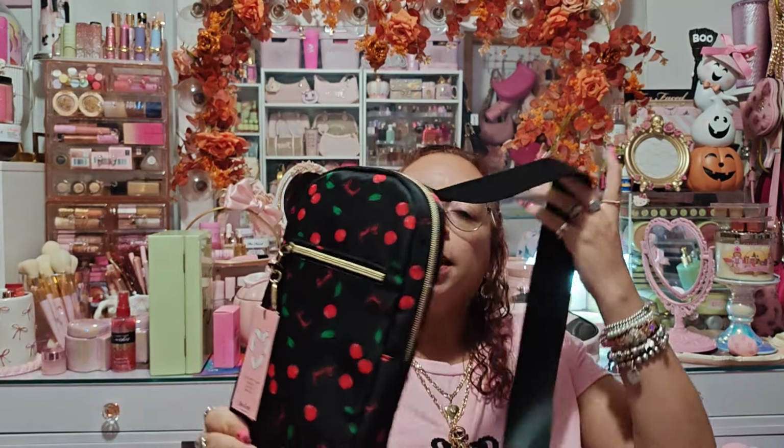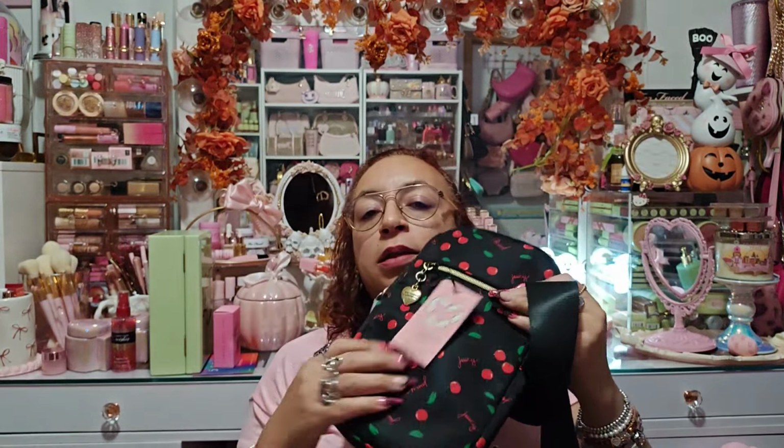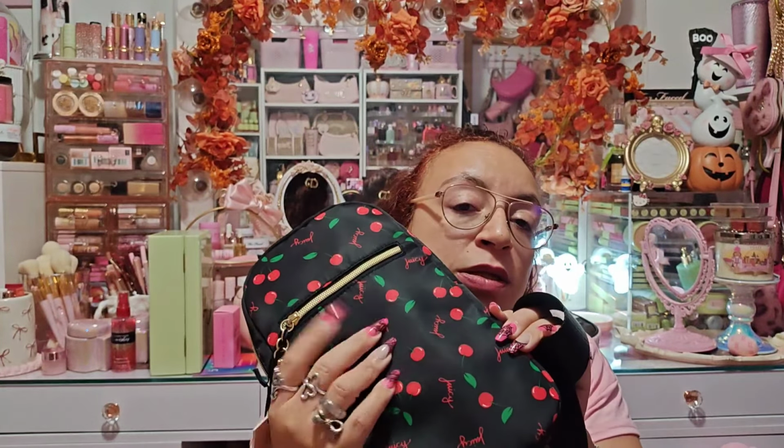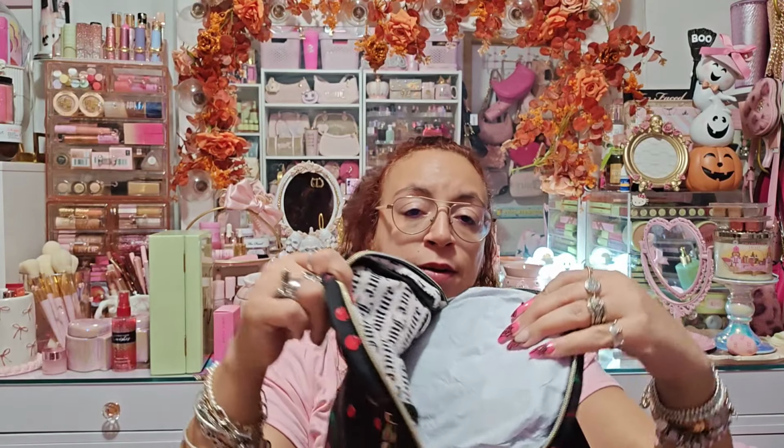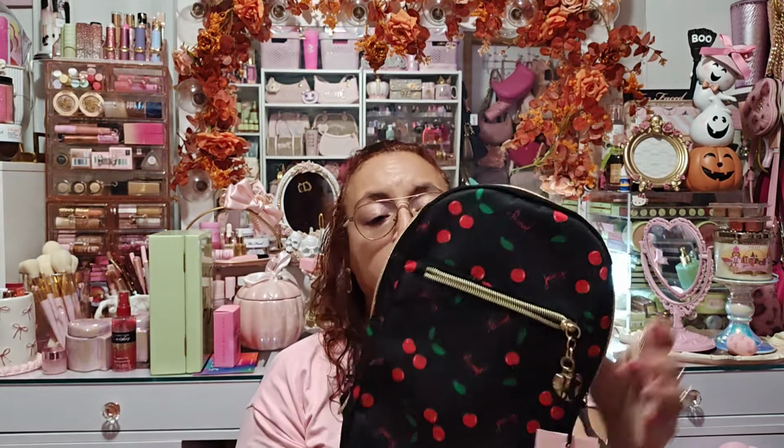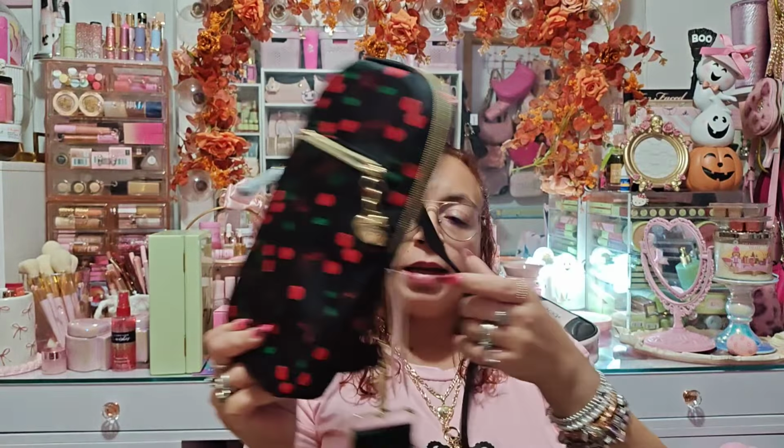All right, let me look in here and see if there's any more bags. So there was only two, thankfully. Because I was like, this video is probably long. I have this sling bag. This is a nylon material, so it is the Juicy Couture with cherry print. It says Juicy in cursive. It has a little hard zipper right here, and another zip that goes around, and it's just a long pocket. And it has the one strap.